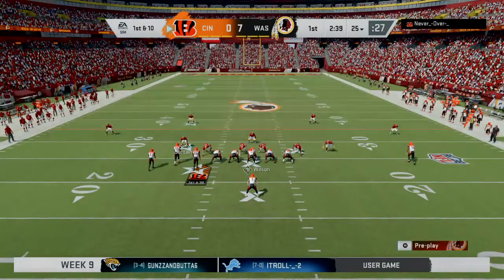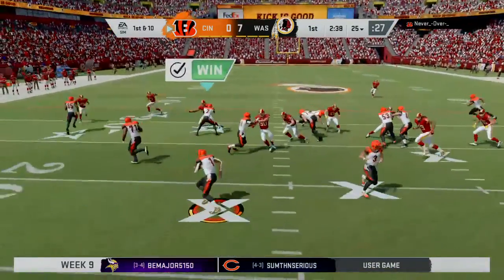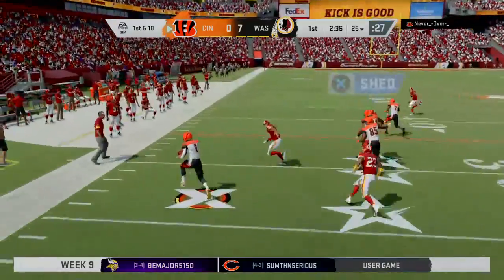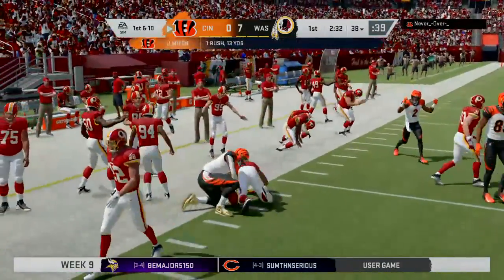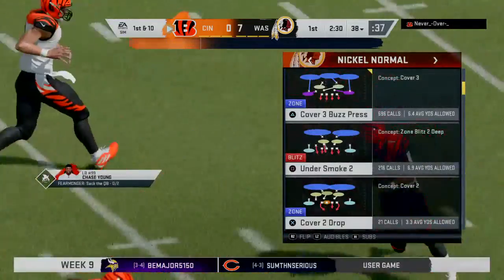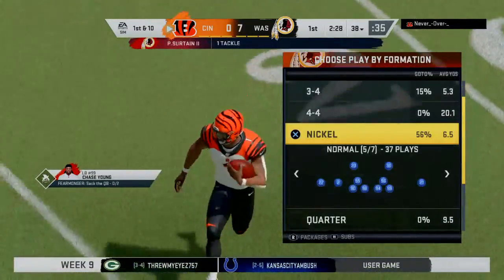The former second-round pick, this is Joe Mixon. And he's taken down, but able to slip across the 35. It's a gain of 13, and the Bengals have a first down.